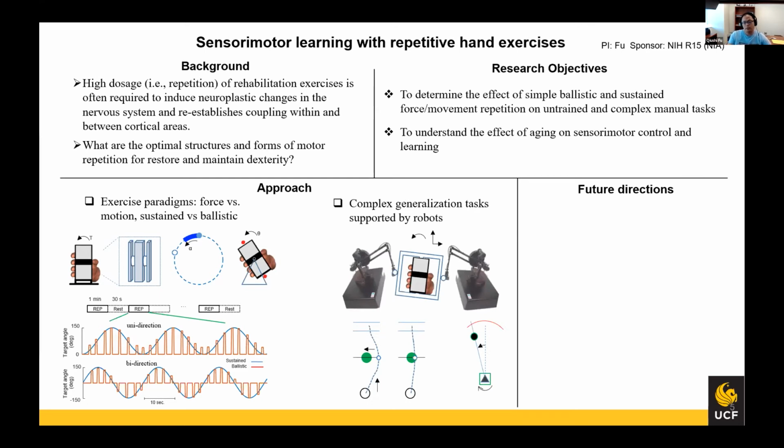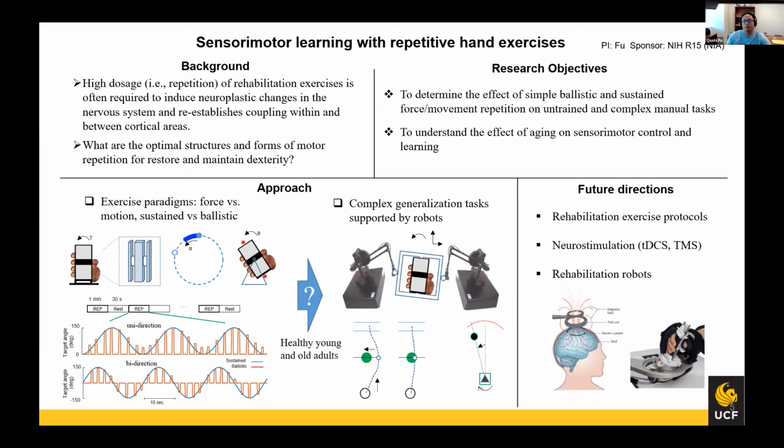So we can create this very novel dynamic task that requires you to use your hand to interact with two robots. And you can be controlling a pendulum or controlling a moving cursor that's subject to perturbations. So in all of these ways, we can understand how sensorimotor learning principles work in hand exercises.